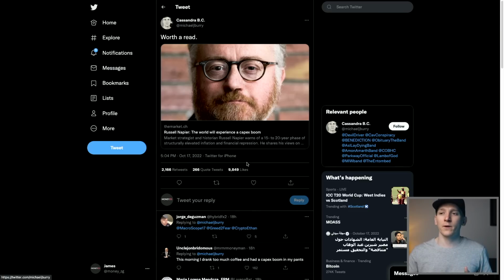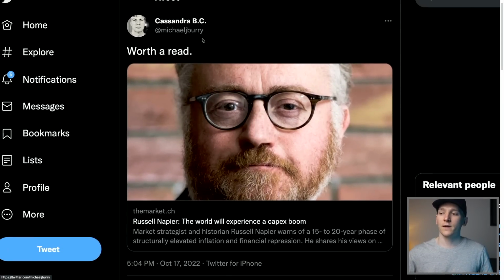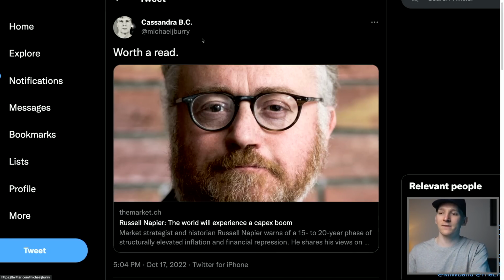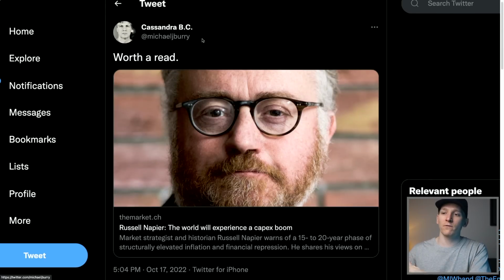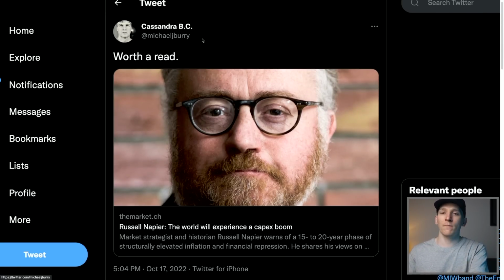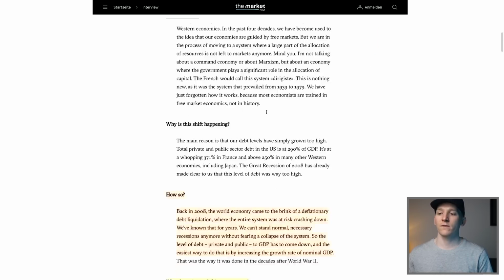Now on to some longer term info for Bitcoin. We had Michael Burry, who is the trader from The Big Short, that correctly anticipated the complete destruction of the mortgage-backed securities market back in 2008. Just reposted this. He very, very rarely tweets. So this is an article with really a long-term outlook of what's happening to the economy and rates. So very important in terms of Bitcoin as well.